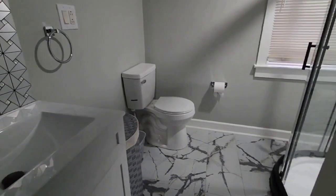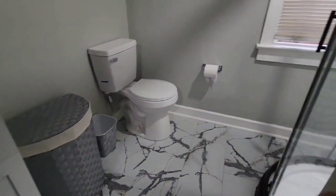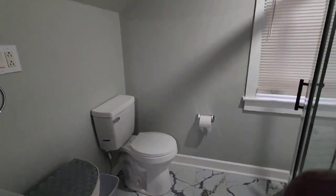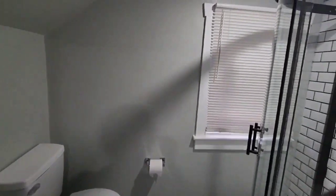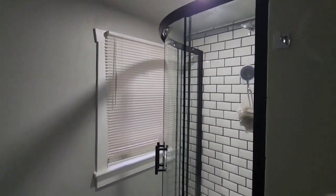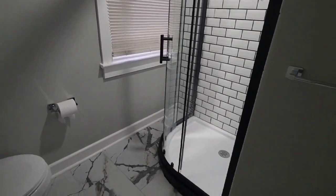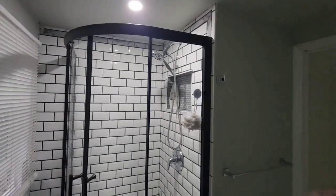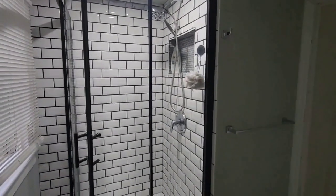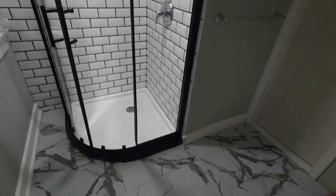The shower part was done later. It's like a whole year later. So also because we like the shower head, the chrome shower head, we decided to change the accessories to match the chrome shower head. So for the faucet, it was a dark color, so we installed a new faucet.